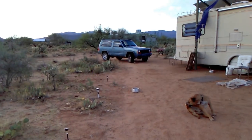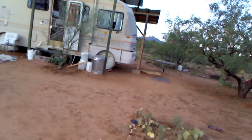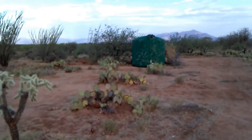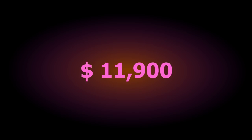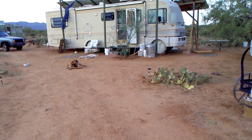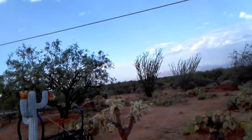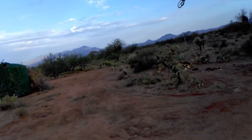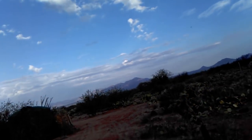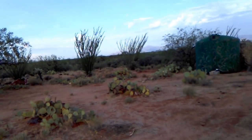I'll have a running list going along when I'm doing this. But it is possible to get yourself permanently set up for less than 10 grand. Or 15 grand. My philosophy on doing this was realism and logistics. I'm not able to work anymore because of my back. And I only had so much money left over. I could have spent it living where I was living.